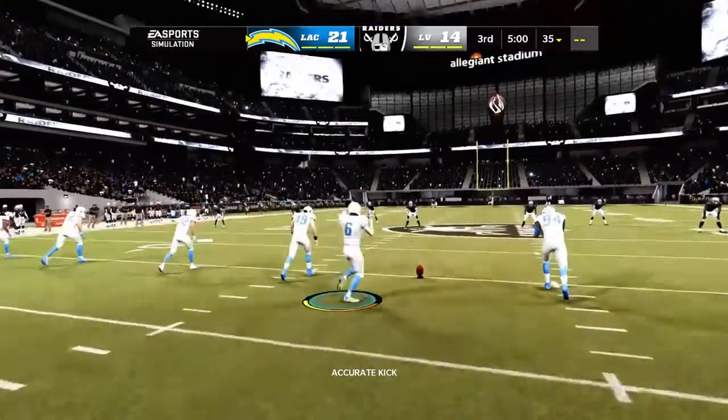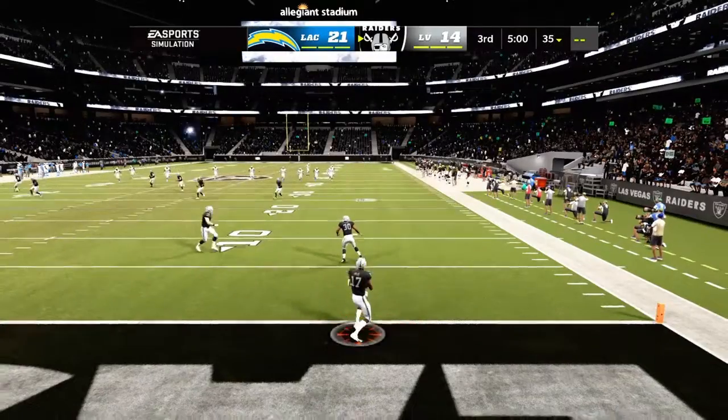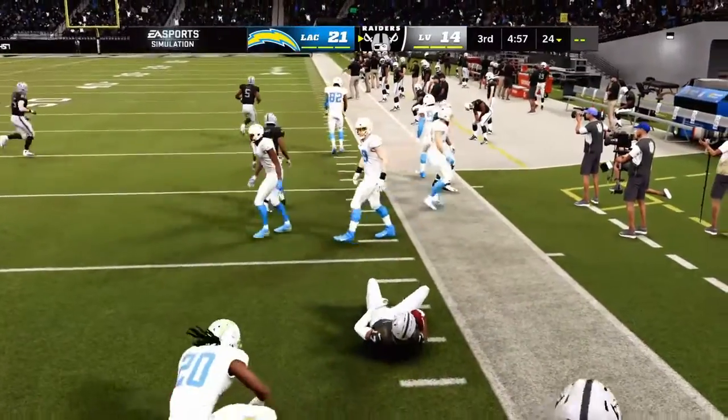Are going to have it first, and they trail here as we get back to it in this third quarter of action. Taken at the goal line. And he'll be tackled just shy of the 25.